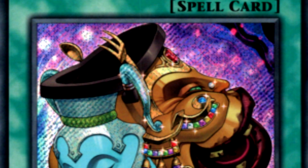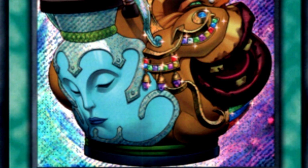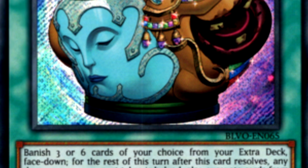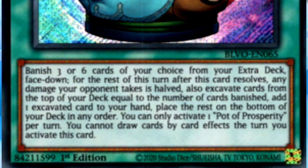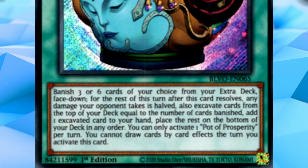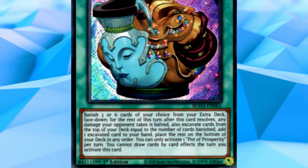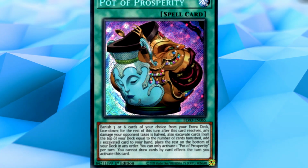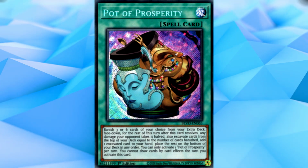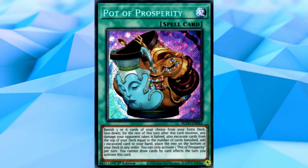Now, right now, if you wanted to pick up a Pot of Prosperity, one individual card would cost you over $100, around $130 at the moment. And that obviously is a lot of money. If you wanted to buy a playset of Pot of Prosperity right now, you would have to spend over $400 unless you could find someone that would give you a deal. Overall, Pot of Prosperity is one of the most expensive generic cards in the format right now, but luckily a lot of decks have other alternatives.